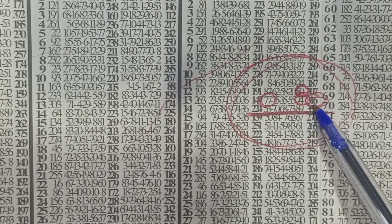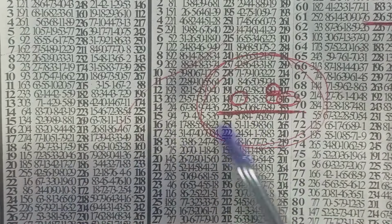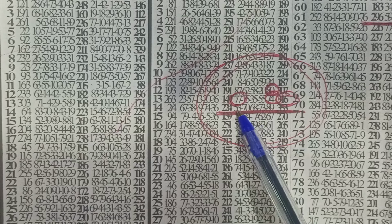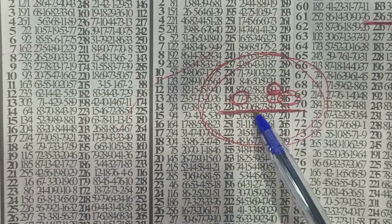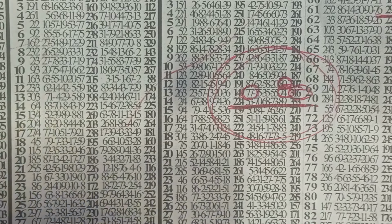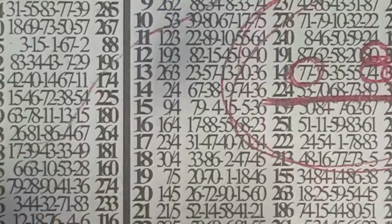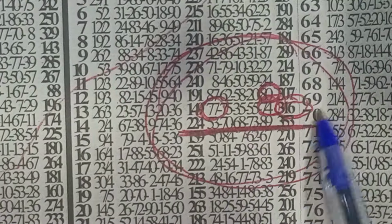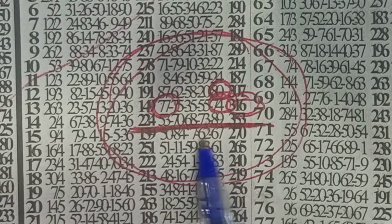77, 74. Then the 77, 74 dropped with total 316. So among the events, this one is the hottest one. So 316. So we are picking 53, 70, 68, 73, including the number 89. All right, so this is the hot event which we are picking.